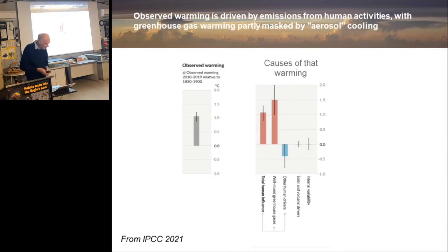Okay, let me tell you about one other thing for completeness. It's not about greenhouse gas, it's about other human effects on the atmosphere. Here's the observed warming that we've had, 1.1 degrees. Now what you can do using climate models and other information is break that down into what contributes to it. So internal variability, almost nothing.